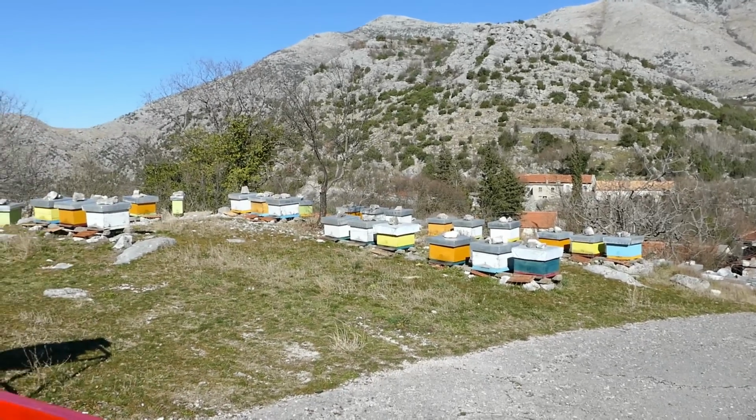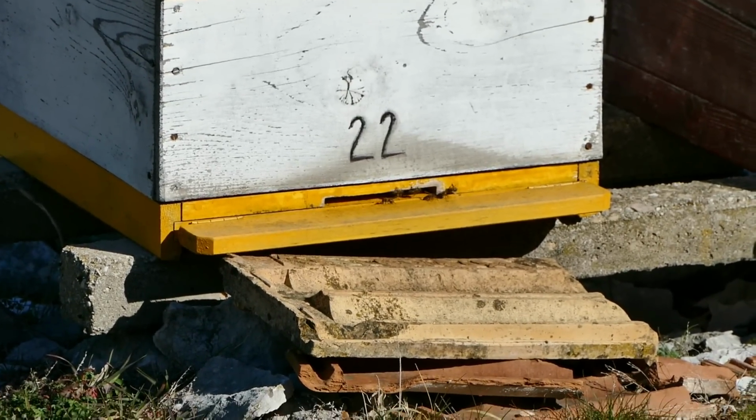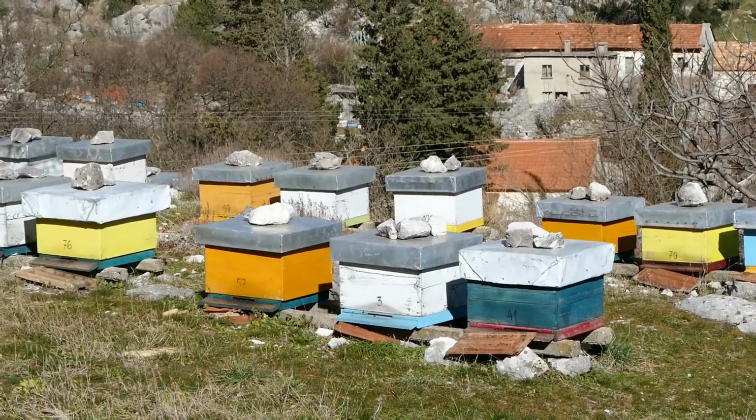One thing we've noticed in Bosnia is there's lots of bees. As you drive around the roads, you see these pockets of bees, almost like bee farms, and that's really good for nature and stuff. I've never seen so many bees all together in one place. You definitely have a good honey crop with that many beehives.